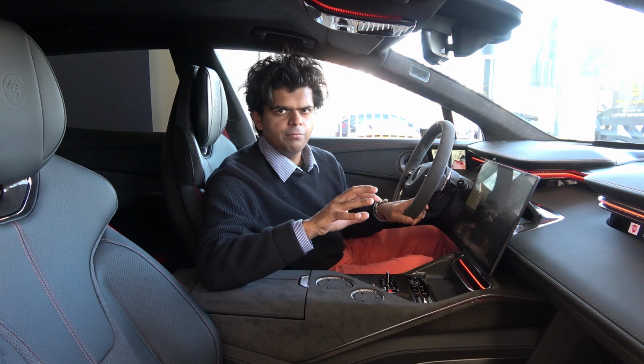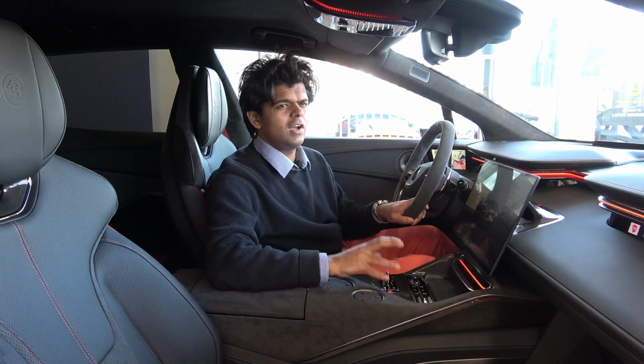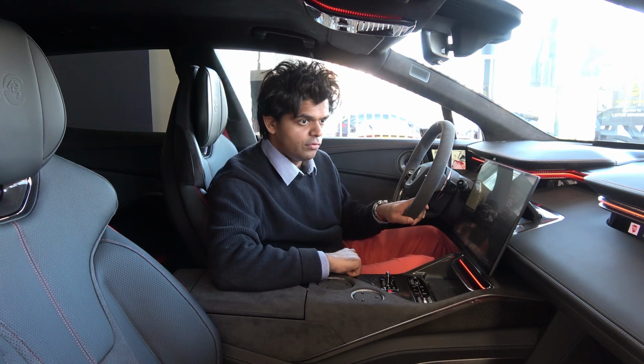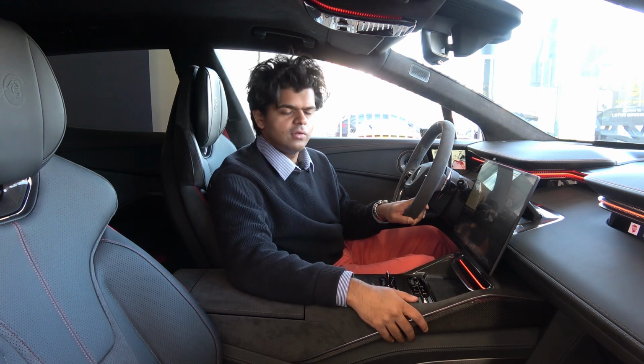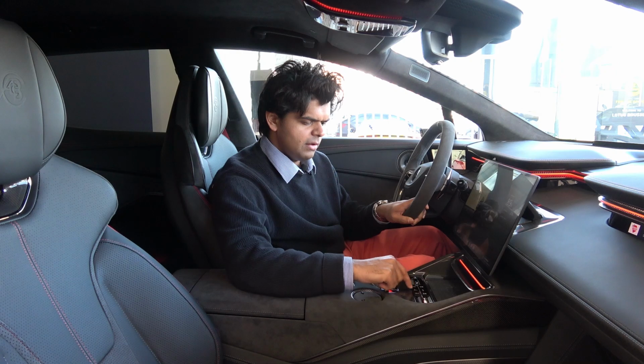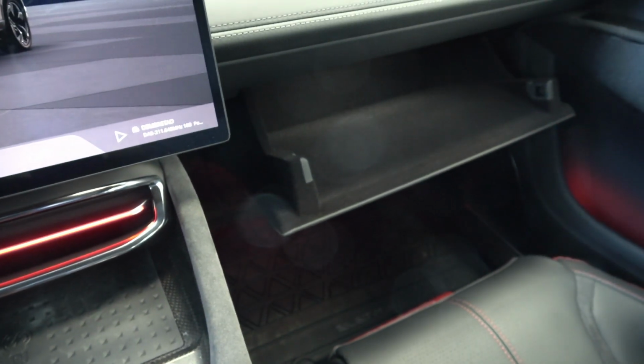So big screen to control just about everything, including climate control. Concept which I'm not a fan of, but again, the Geely Group are not alone in this. The Volkswagen Group have kind of been indulging in this, and Stellantis at one point obsessed over it until they started giving a bit of climate control underneath, which is good. I get some basic controls down there, and there's a button right here to open the glove box, just like what I've seen in the Volvo EX90.